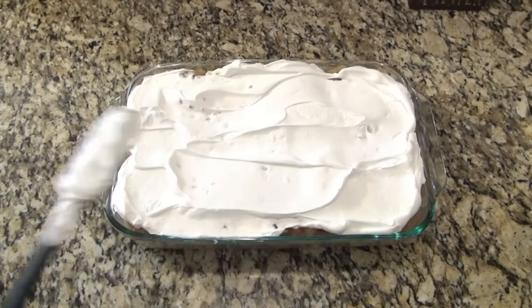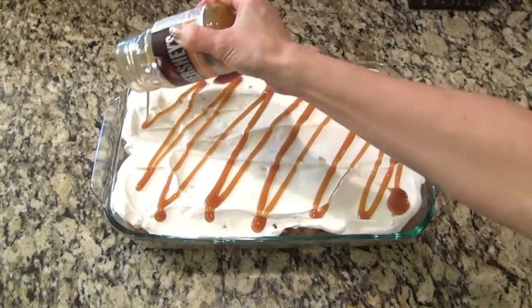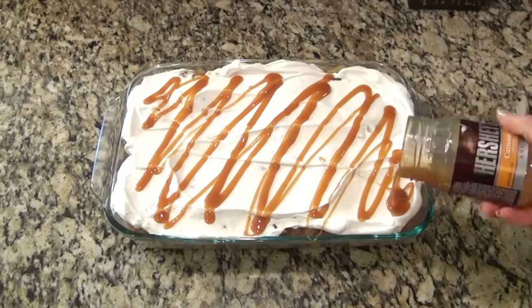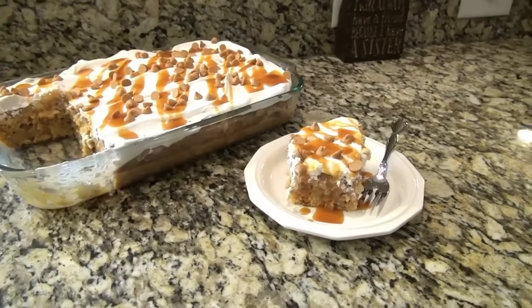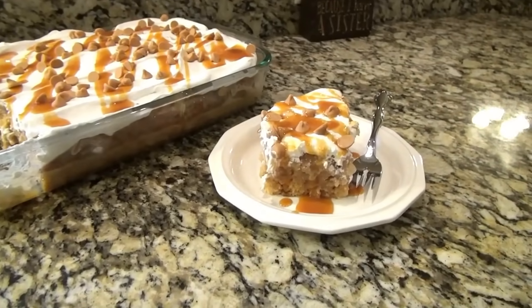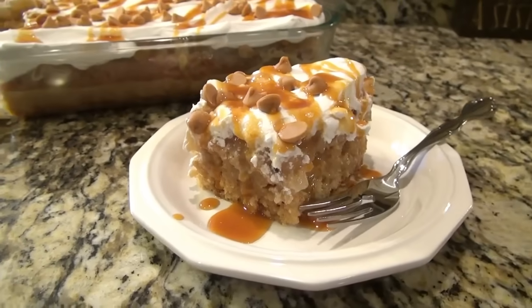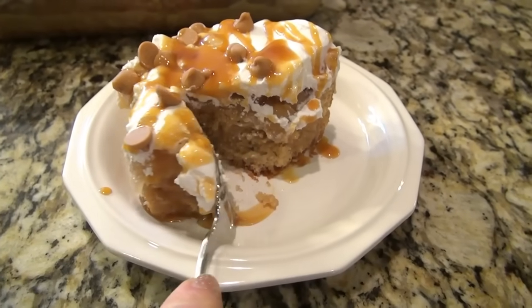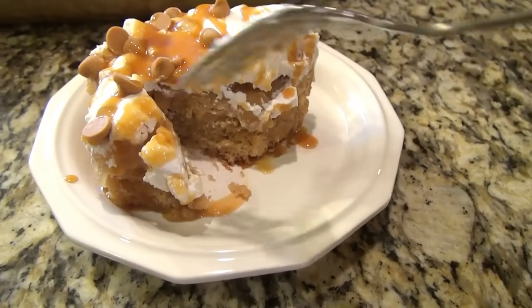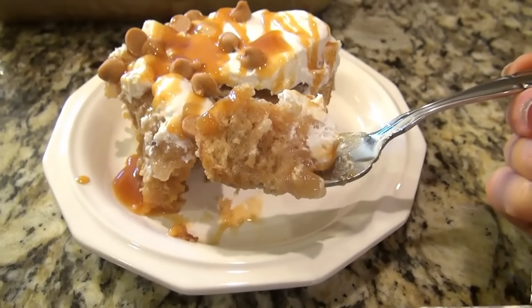Now to finish off this delicious cake, I'm drizzling over that caramel sauce that I reserved from earlier. And it don't have to be fancy, just drizzle that stuff on. I also added a few more butterscotch chips. And that's it. This cake is even better if you can be patient and let it chill overnight. But my family couldn't wait to dig into it. This is one of the best poke cakes that I have ever had. It would be perfect for the holidays, and I think your family would really enjoy it.